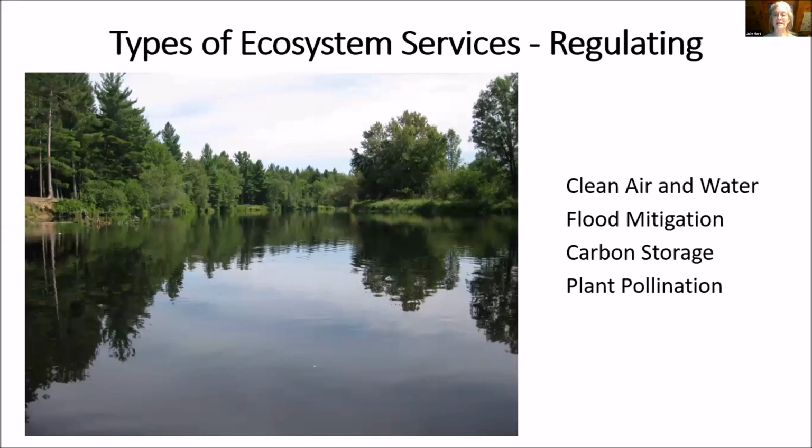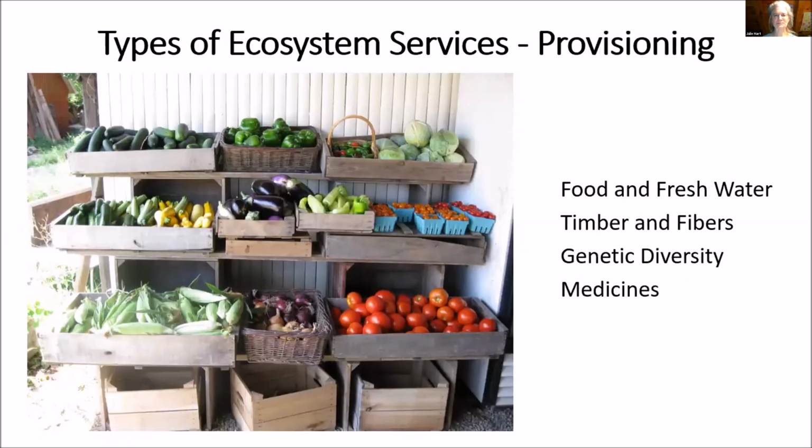The next category is regulating services. Think of this as the mechanics and the plumbers and the HVAC techs and the civil engineers. These are the services that are cleaning the air and the water. They're keeping the lands from flooding too extensively by absorbing water in wetlands and forests so that it doesn't run off too rapidly and cause damaging floods. The carbon storage in the plant community and the animal community, and plant pollination. So those are all the regulating services, the kind of nitty-gritty active things that keep everything running.